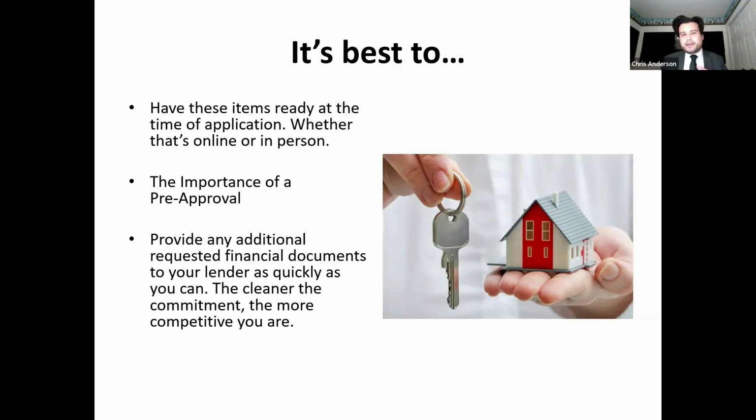So I always say, provide any additional documents that your bank may ask for as quickly as possible, to have a cleaner commitment and to make you so much more competitive. It may seem annoying sometimes, and it may seem like we're asking for the same thing twice. But depending on how long the pre-approval process is, and by that I mean just your shopping portion, your pay stubs may go out of date. So we may ask for updated pay stubs, obviously to make sure you still have a job and you're still getting the same pay rate.